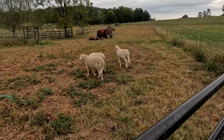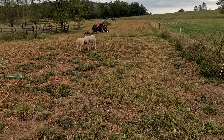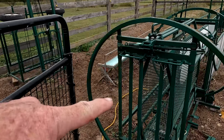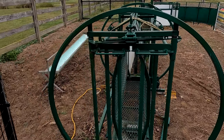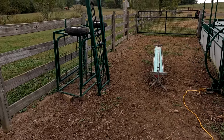Now, you'll go over and find that other gate and go out in that field, so all I have to do is come and close the gate. Now, the next order of business is to swap out the spin chute and scale for the sorting gate.